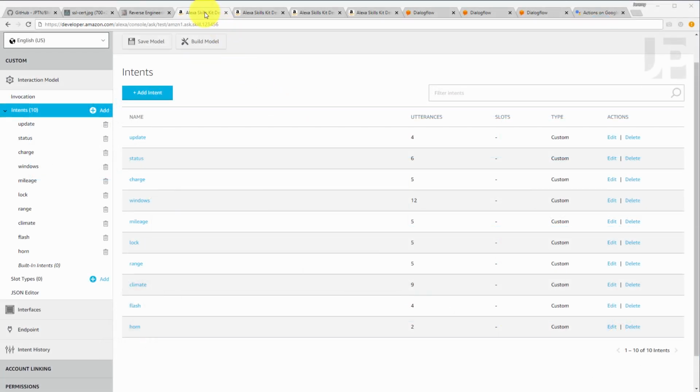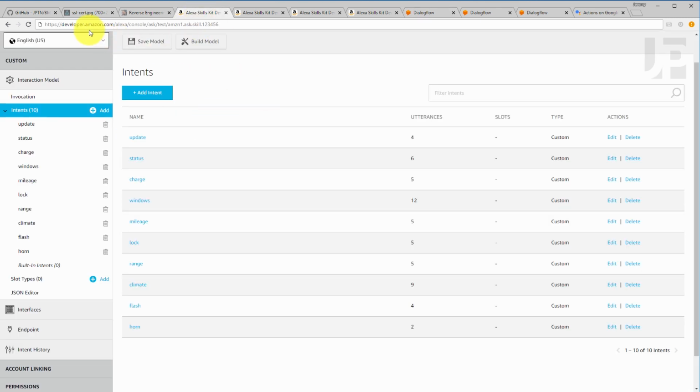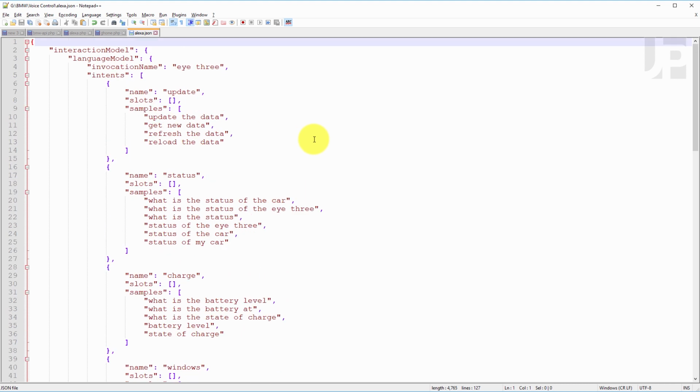Now we're going to take a look at setting up the Alexa skill or the Google Assistant skill, depending on which one you want. For Alexa, you're going to create your developer account on Amazon and set up your custom skill. Here it's listing all the intents. You don't have to enter them in manually. You can use the JSON editor to drag in the JSON file from my GitHub, which has all the intents I've already set up.